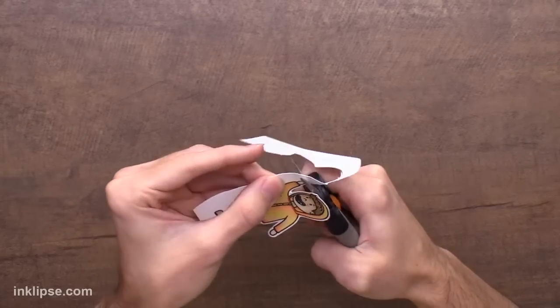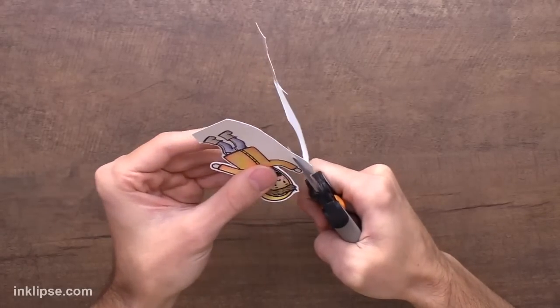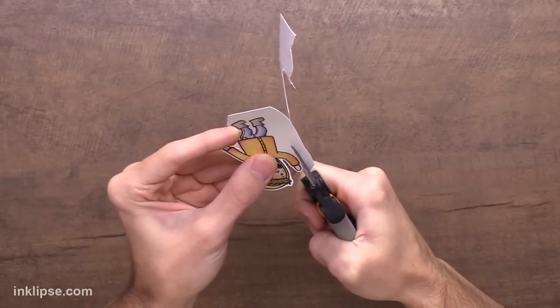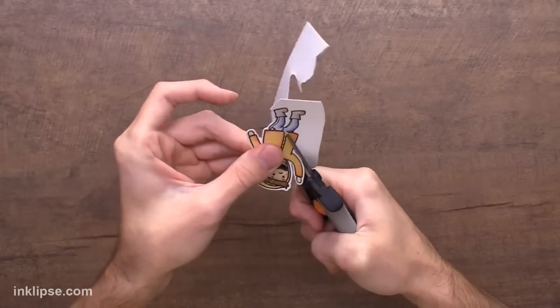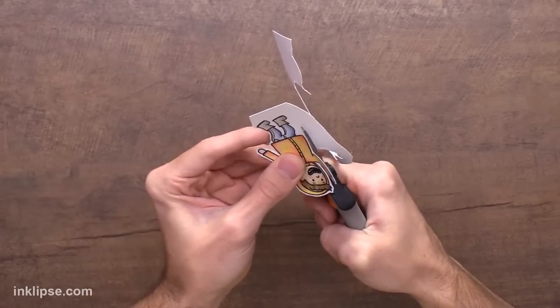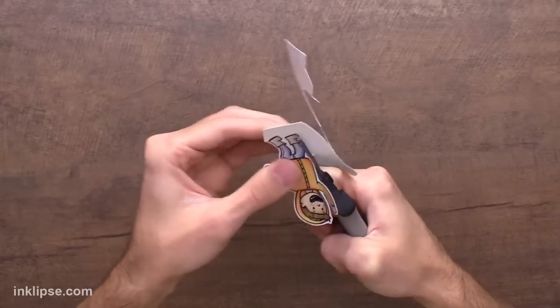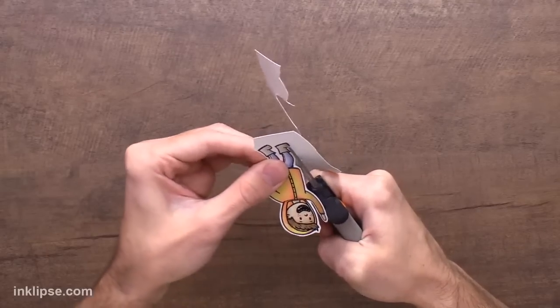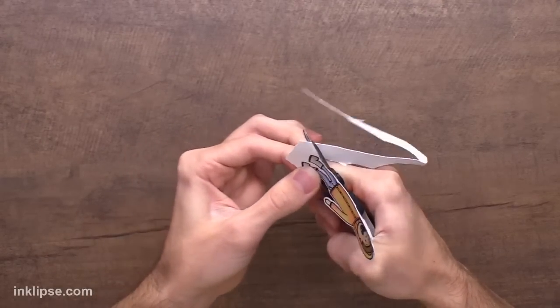But the white border also, if I created a colorful background, really helps to make the image separate from the background. So if the whole background is colorful, the little bit of white that's around the edge will make it stand out and pop from the rest of the card that we created. So that's a really good tip as to why you might want to leave that little bit of a white border. It helps draw your eye to that focal point image.